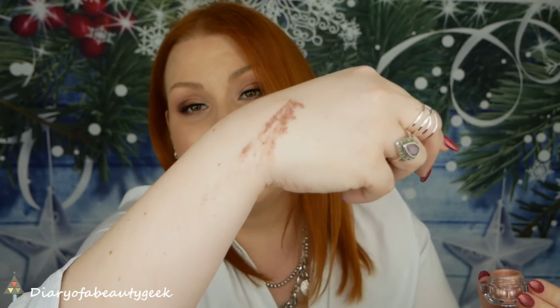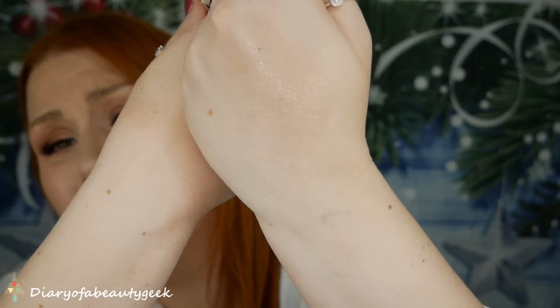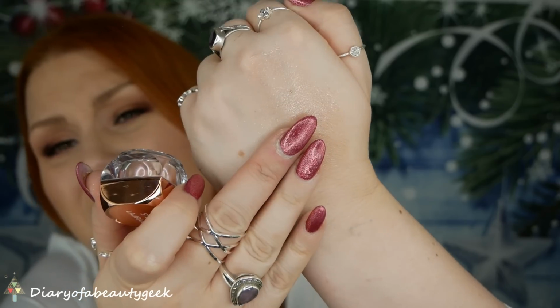Let's try a bit on my hand, on this hand. Try a bit, I said. Oh, I've blown most of it away. It is very similar to this one. It is very similar, but obviously this is powder form. But this one is more... I just realised they're both eyeshadows, aren't they?